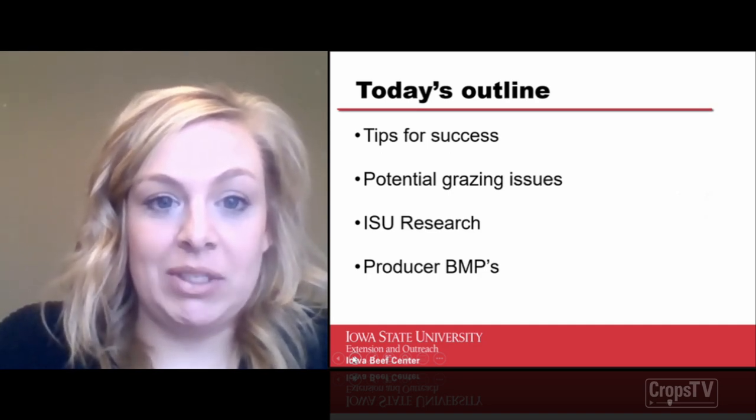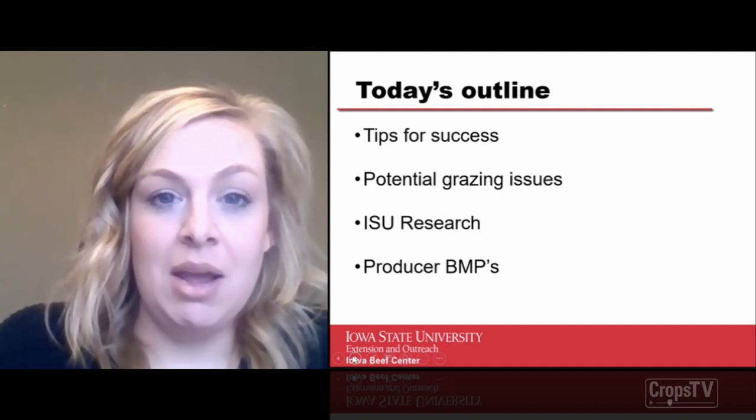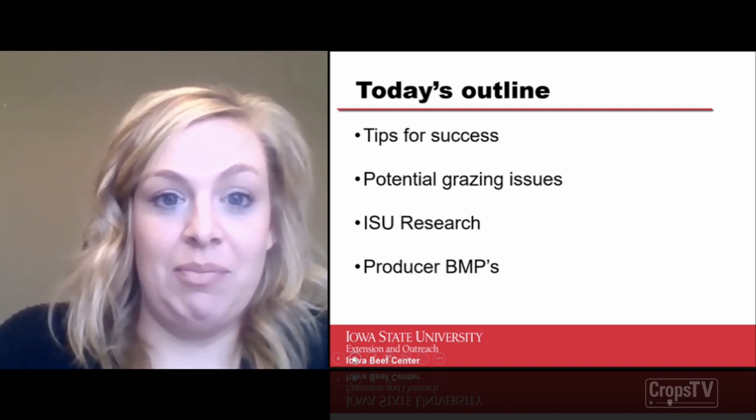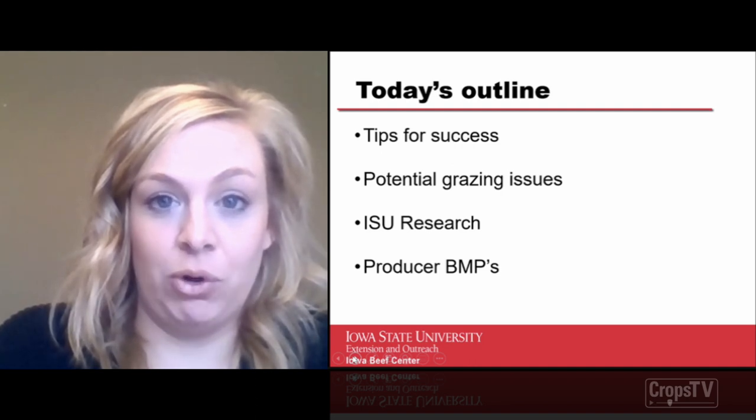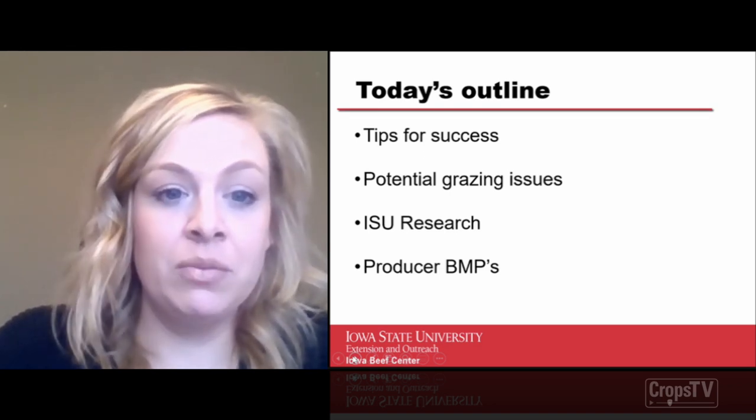So our outline, we're going to start with some tips for success. I mentioned earlier, cover crops have become pretty popular, but there's still a lot of questions in terms of making the most of cover crops as a forage resource. So some of those tips for getting those cover crops established when our goal is that forage production.